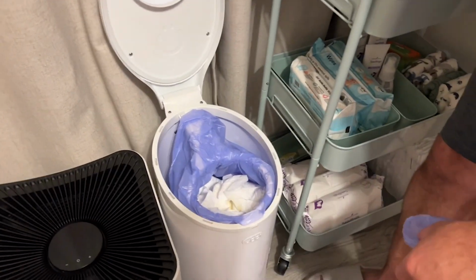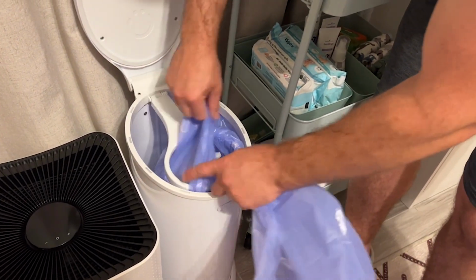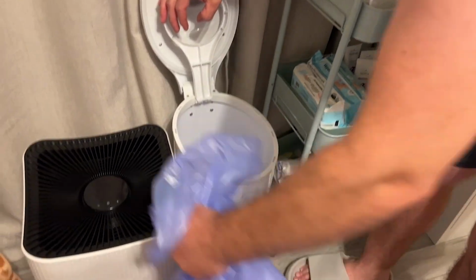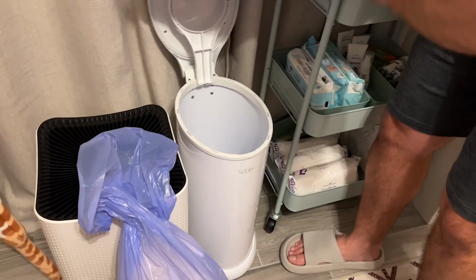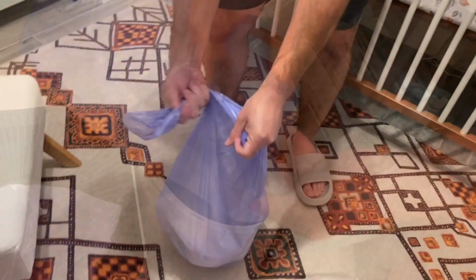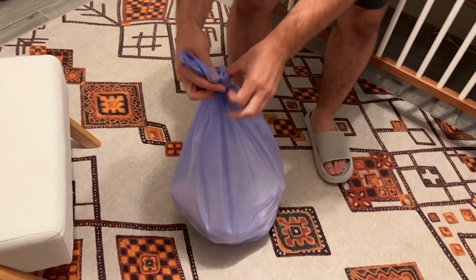We always change out the bag when it's full, and we've never had a problem with it ripping. It holds the heavy diapers very nicely, and you have plenty of room on top to tie a knot when you are going to take it out.